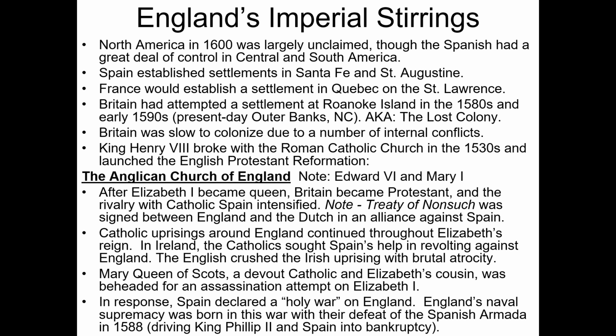And it's kind of interesting, too, because when you think about the Anglican Church of England, what is that church now? Does anybody know? Has anybody ever heard of the Episcopal Church before? Yeah, that's it. And if you were to go to an Episcopal service or wedding or funeral, there are a lot of similarities to a Catholic Mass or a Catholic wedding or a Catholic funeral. So it's not like the Anglicans got rid of all the rite and ritual that the Catholics had.